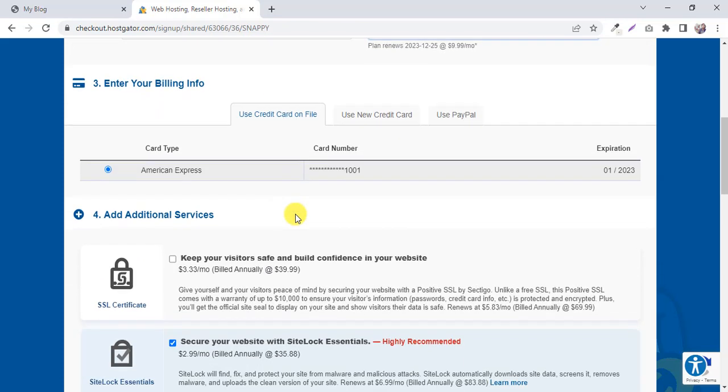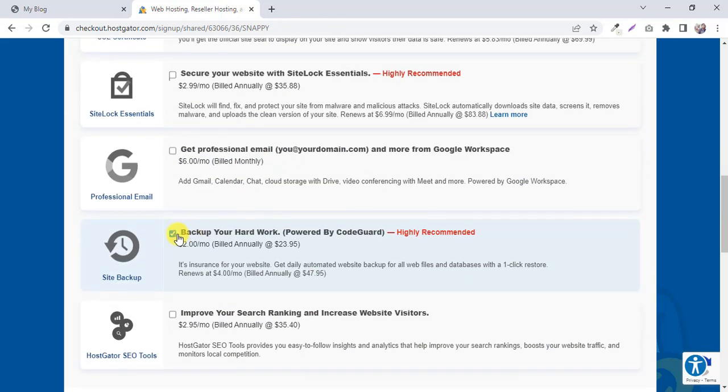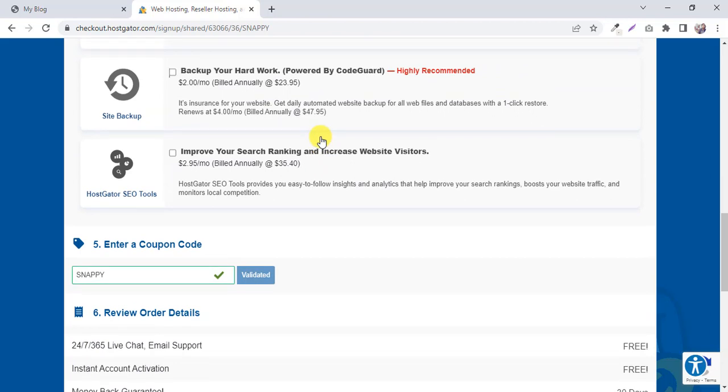And then you have to scroll down. You can uncheck those. You don't need site backup and other things, because you can easily do this with a free plugin.